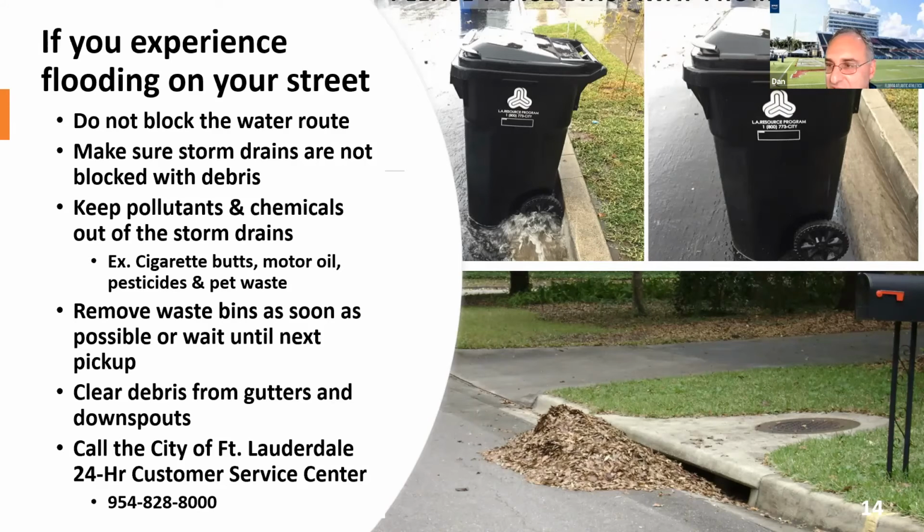But if you have a storm drain nearby your property, you want to make sure that you try to keep pollutants and other chemicals out of the storm drain. So for example, it's raining and you want to throw away some of your old paints or things like that. You don't put them out here.